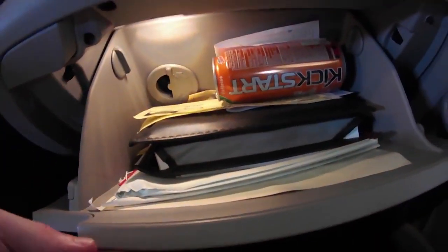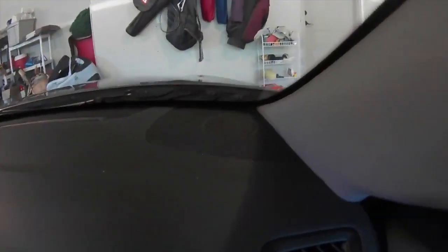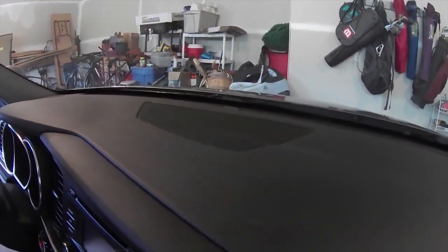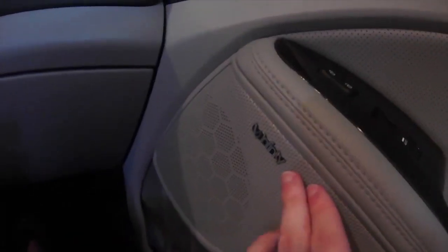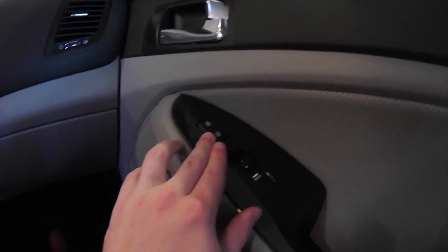Pretty good sized glove box and a light inside. Close that up. Alright, so you got a vent there, no big deal. Another vent there, pretty basic. Have your tweeter up here, center channel speaker, another tweeter over there, obviously. Got a door speaker here with the Infinity branding. Again, Infinity by Harman sound system. Got door lock, unlock, and then auto up down windows.